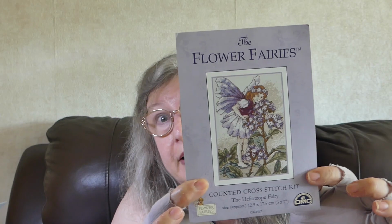So that's that one. Oh, I've got another Flower Fairies, and this one is the Heliotrope Fairy. So that's 3 Flower Fairies I've got there. Then I've got 1, 2, is it 2 of, no 2, thought I might have had 3, but no.